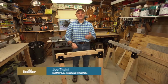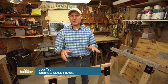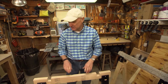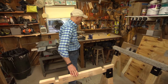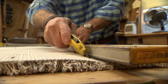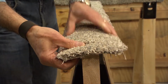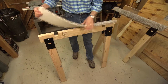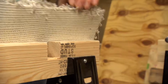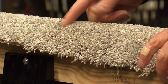Sawhorses are great when you're cutting plywood or lumber, but if you use them to support a finished piece like a door, a tabletop, or anything like that, you could scratch up the workpiece. To prevent that from happening, all you need is a strip of carpet. This is a remnant carpet that I cut about 5 inches wide and a little longer than the rail on the sawhorse itself. This sawhorse happens to have notches in it to hold the 2x4 support, but I'm not going to be using them for a while, so I'm just going to go right over those. If I need to, I can always come back and cut out the carpeting.